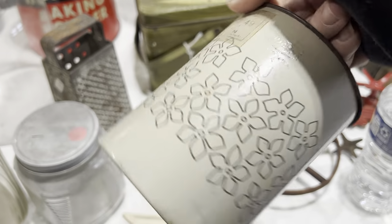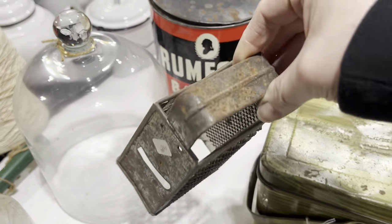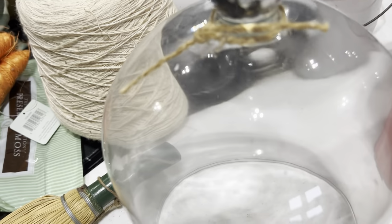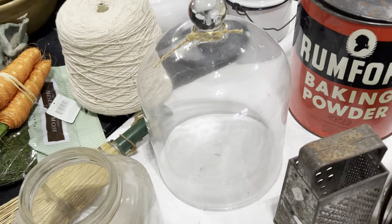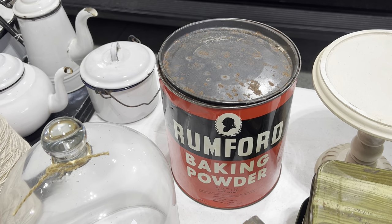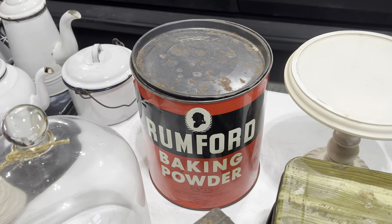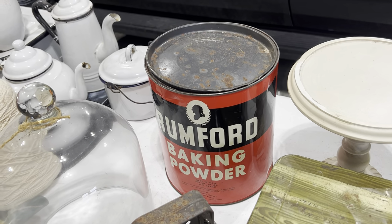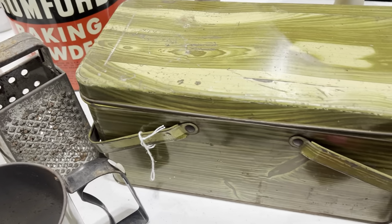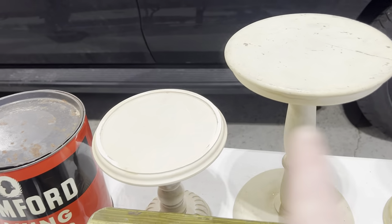mid-century modern sifter with those flowers on there. Rusty crusty grater. Okay, yeah. And then a beautiful cloche. Oh, a beautiful cloche. Yeah, liked that cloche. And then a baking powder tin. You know, I just bought some of those at the last auction we were at. So that was fun. I didn't bid on the bigger sizes, so I was happy to see that one. I like that red color. And then look at this little storage container. I got to clean them up. I don't think I can open them up one-handed. And then these are just some risers.